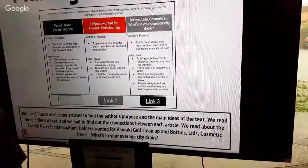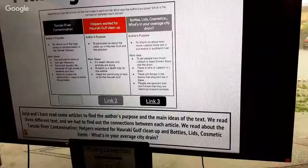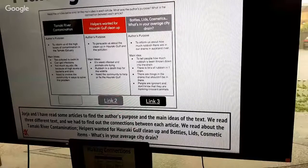For this activity, we had to partner up and read three articles, and we had to write down the author's purpose and the main ideas.